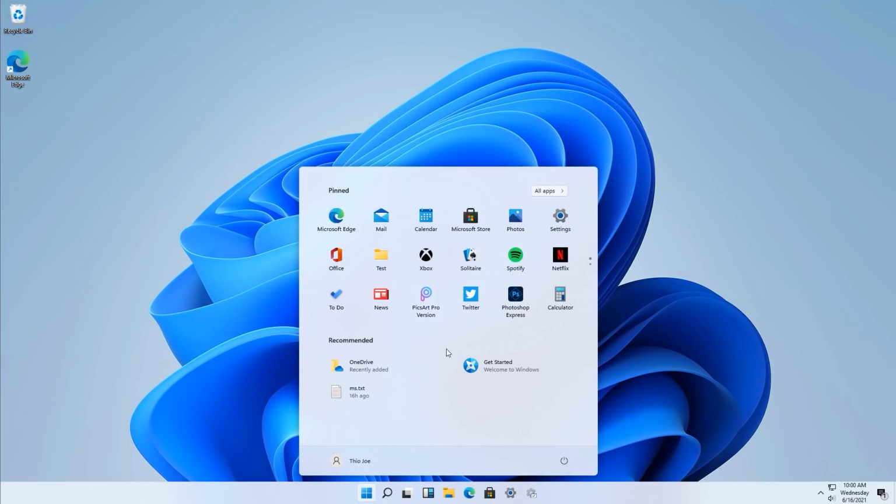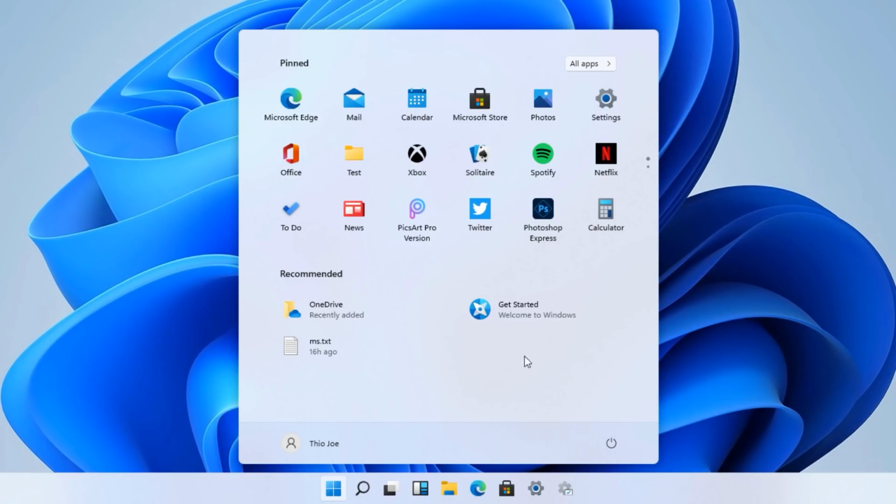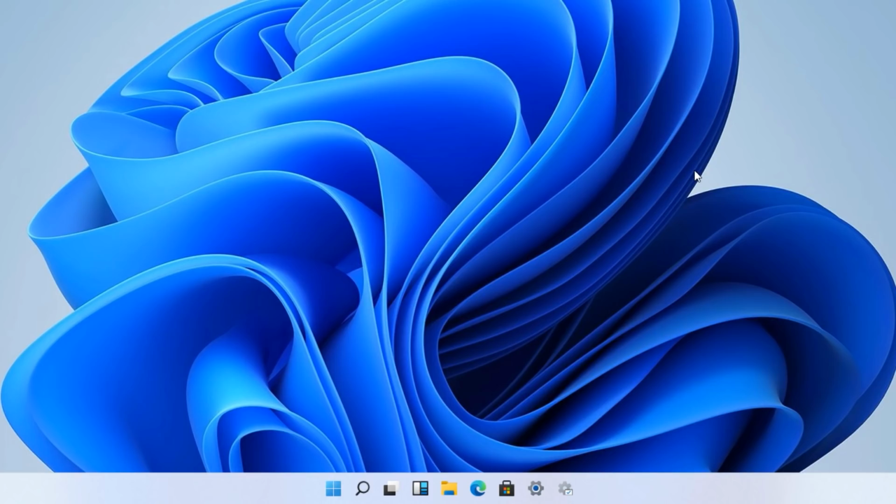But that being said, there are obviously a lot of significant changes in the interface with the rounded corners, the animations, stuff like that, the taskbar. It just looks a lot different. So now let's go back and talk a little bit more about it.